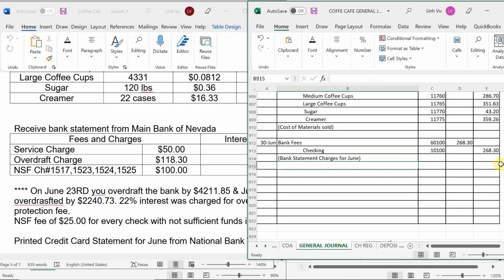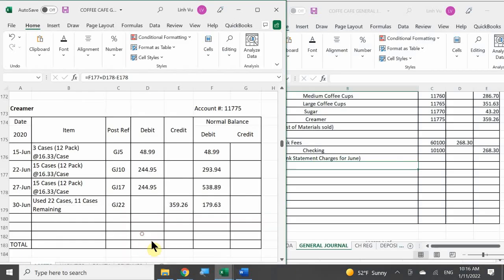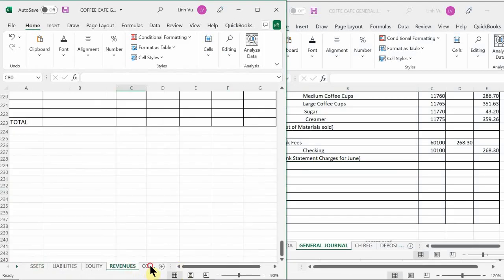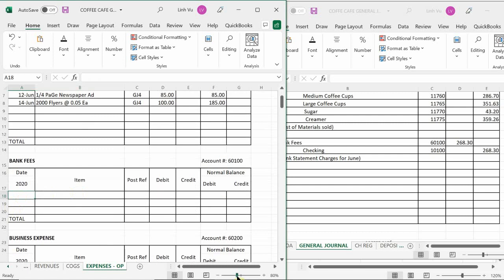Okay, so let's go ahead and update our ledger. So, bank fees. All right, and you could be specific. You could say service charge $50, overdraft 22%, which was $118.30, and NSF checks for $100.